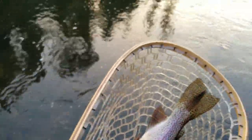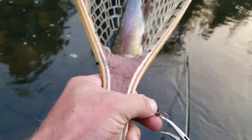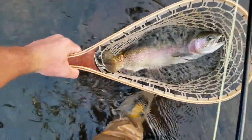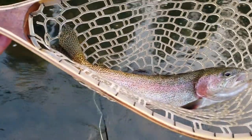Oh, that's awesome. All right, let me wet my hands. Oh my gosh, that is awesome. Holy smokes. I cannot believe that. Huge rainbow. Wow, totally makes the night. Look at that. Let's go. He is from the net to right here. So I'm gonna guess like 21 and a half. Had no idea he was that big. You ready? You go.